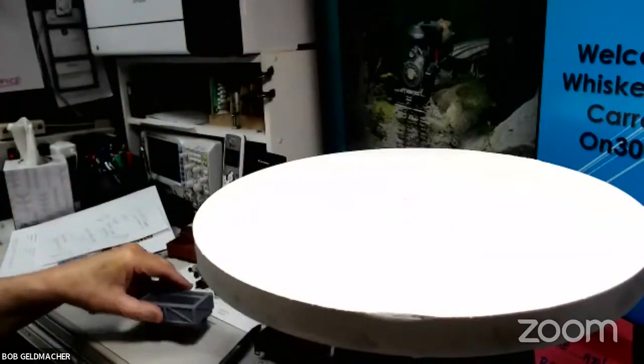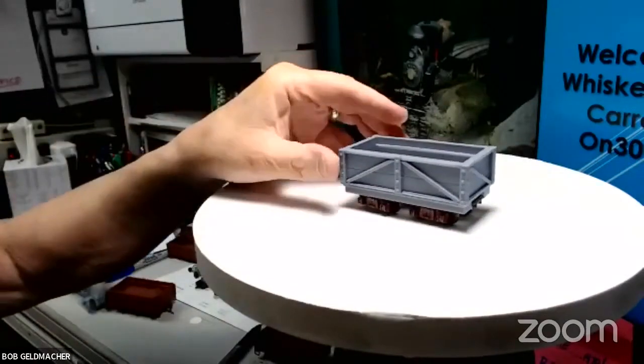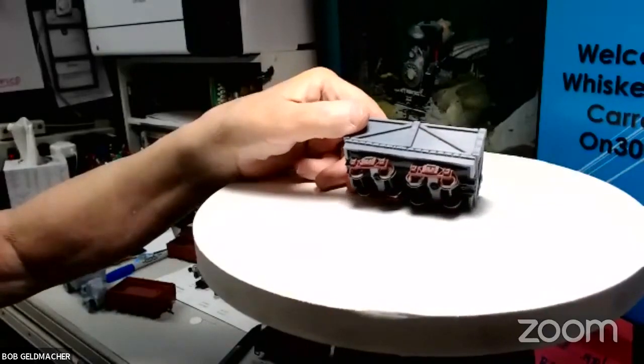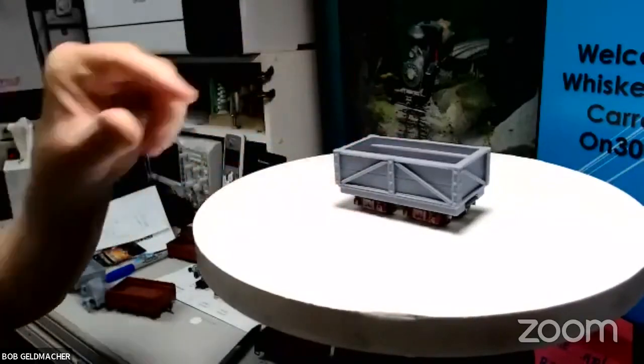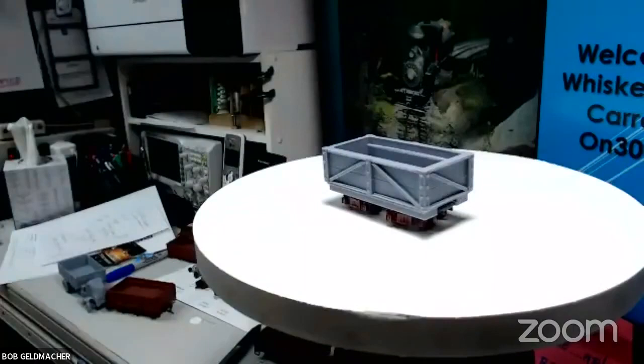The model that we have over there on the printer is equivalent to this one here. We have not painted anything yet, but we have two different trucks on here. And again, we had to get the metal wheels. I also made a little tray that goes in the top. So if you want to put a load in there, you don't have to load the entire car up with that load. It will just be that top tray.